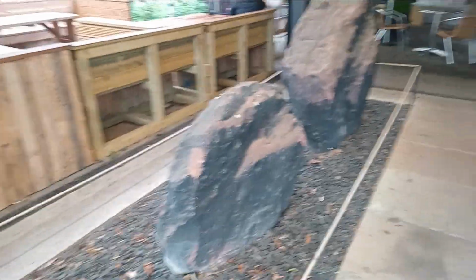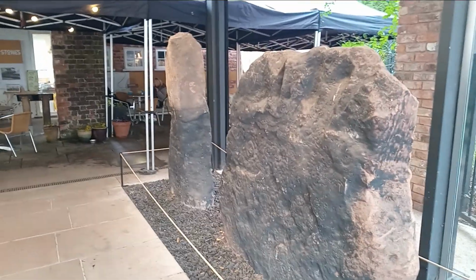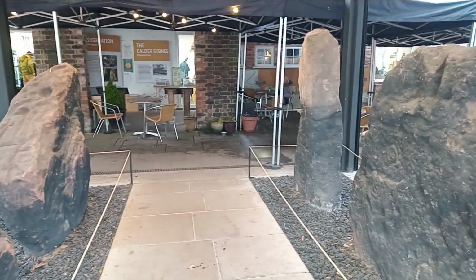But they really are quite interesting, our own Neolithic stones. When I say Neolithic, it's when man came out from being cavemen to being hunter-gatherers, and there was a Neolithic settlement in this area, which is now the Calderstones area.